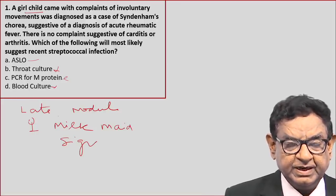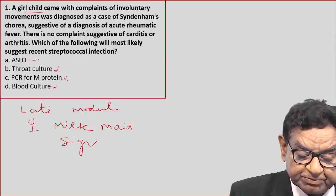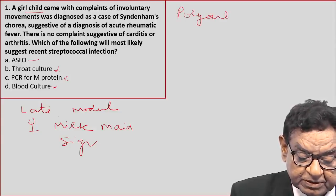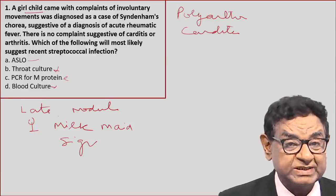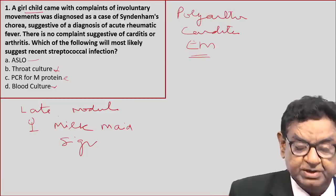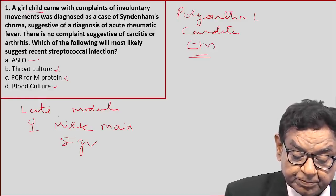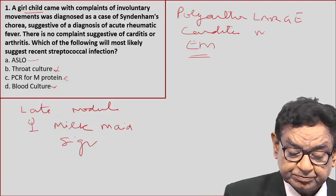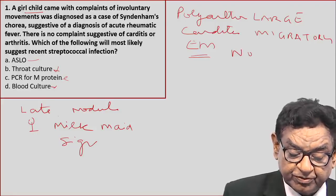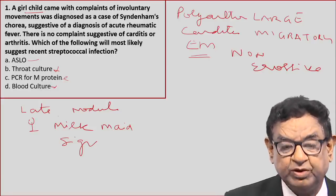And extra features about rheumatic fever: most common is arthritis, polyarthritis. Second most common is carditis. Now which is the most rare? Erythema marginatum is the most rare. What is special about polyarthritis? It usually involves large joints, and it's a type of migratory arthritis. And very important, it's a type of non-erosive arthritis. That means there is no deformity or destruction of the joint.